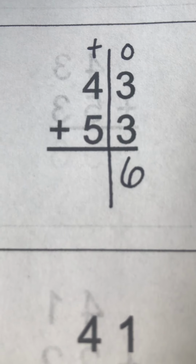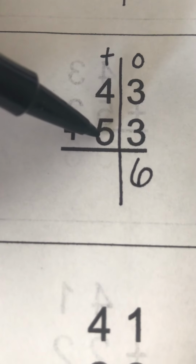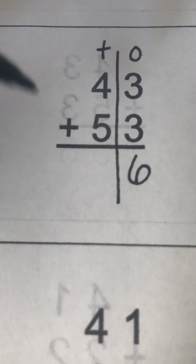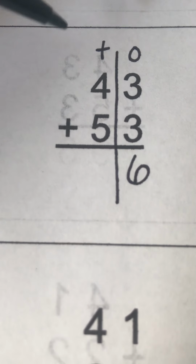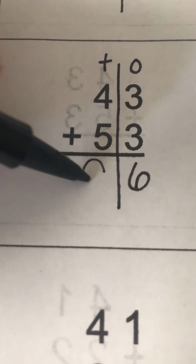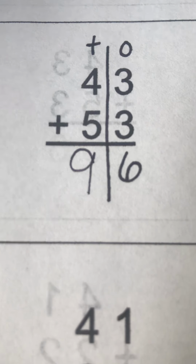Remember, it's the same no matter which way we add it together. 4 plus 5. So I'm going to tell myself 5 and I'm going to count on 4 more. 6, 7, 8, 9. 43 plus 53 equals 96.